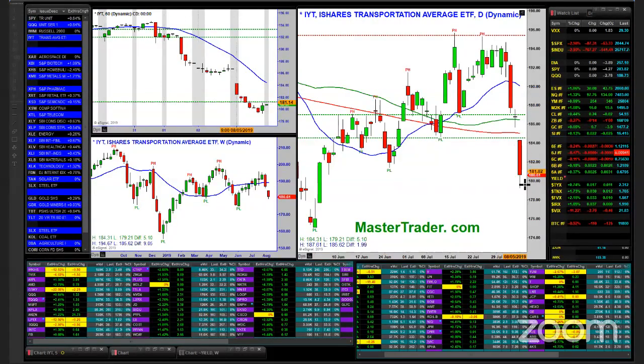Transports got killed yesterday with everything else. Everything was down yesterday. We looked through more than 100 different sectors, I guess, in the afternoon, and everything was down except for gold. And so it was an across the board drubbing. Nothing survived yesterday. And what else? Let's just take a look at a couple of ETFs here. What time is it? Yeah, we've got time. We're kind of going through this kind of fast.